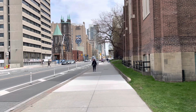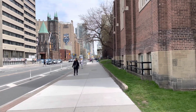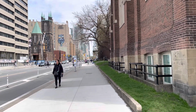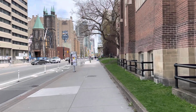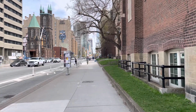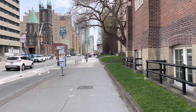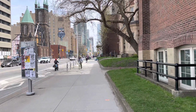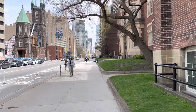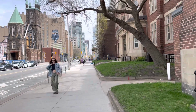I like how wide this sidewalk is along Bloor. I wish all streets like Finch, Don Mills, Leslie, Bayview, etc. had those wide sidewalks. Because all streets in North York have those narrow sidewalks. But oh well, it is what it is.